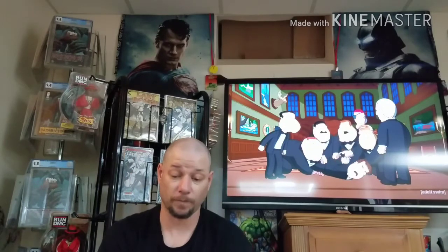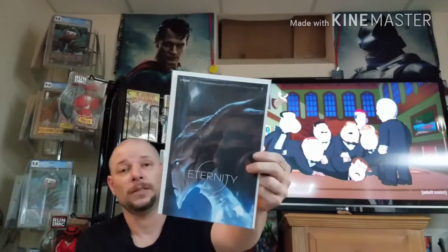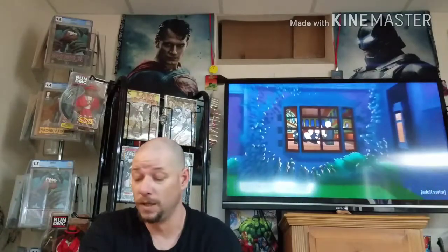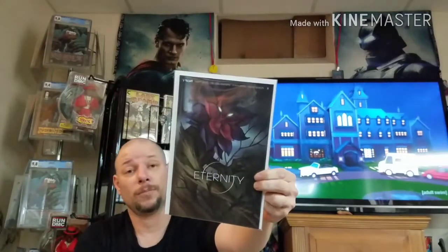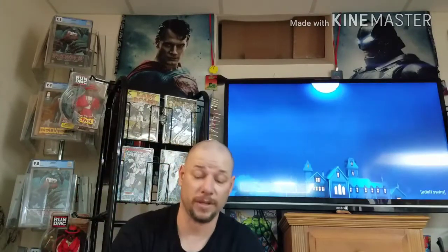All right. Next we have Eternity number 2. I think it's like a TV show or something. I don't know. I've never seen it or anything. I just thought the cover art on each one of these so far has been pretty goddamn wicked. So I picked that one up for a buck. And picked that one up for a buck. Number three. So not bad for some dollar bin dirt bag diving.